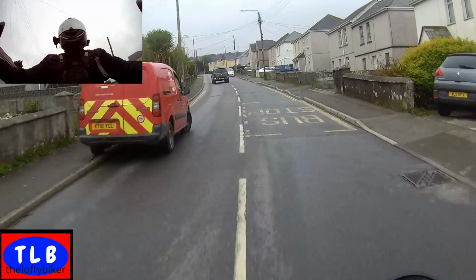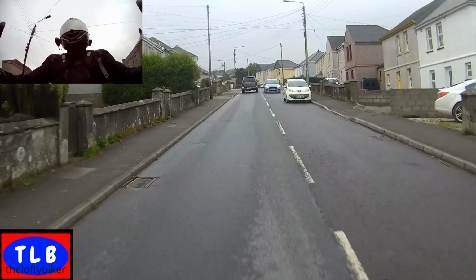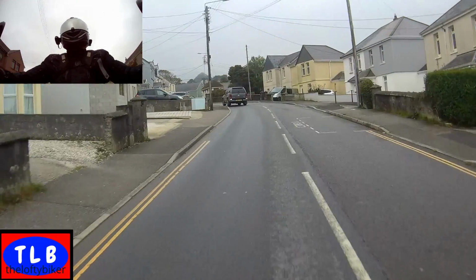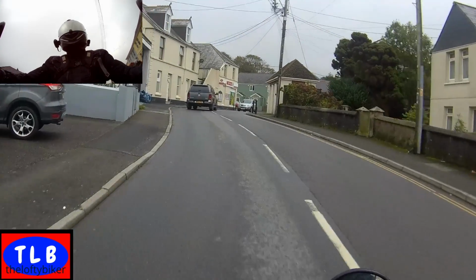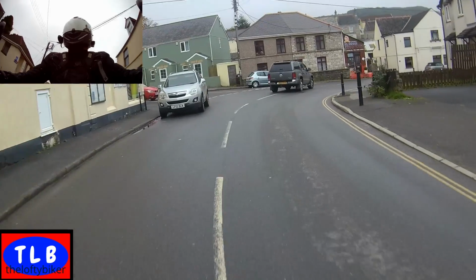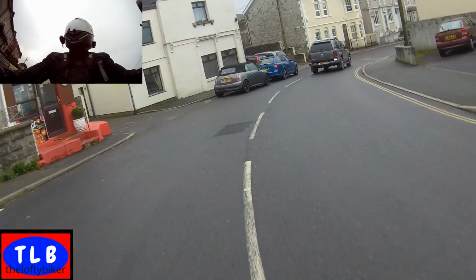I'm not sure what the second-hand values are, but generally 125s, if you buy them, they don't lose a lot of value. There's always somebody who's just past the CBT or whatever, and they're looking for a bike, and so it's easy to offload them, so don't ever worry about buying a 125.